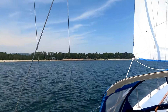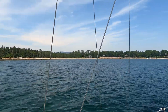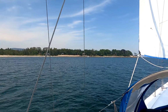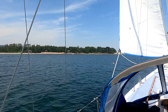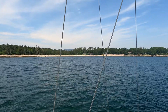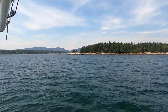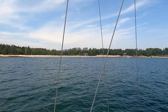Here's Greening Island over here. We're sailing by on the south side of Greening. And Greening, like Sutton Island, only has summer homes on it. No one lives there year-round. There are some huge summer homes and some more modest little cottages, basically.